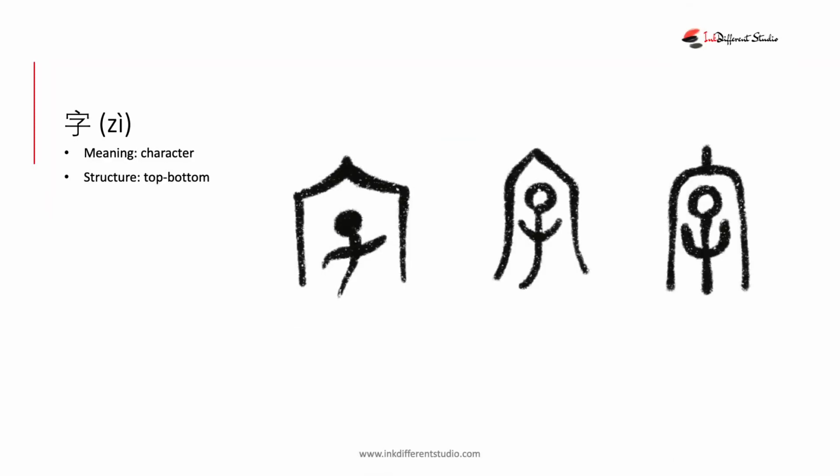This character, 字, means character in this context. It has a house as exterior, and there is a child inside.